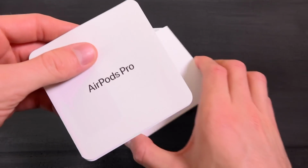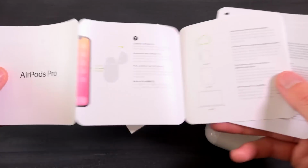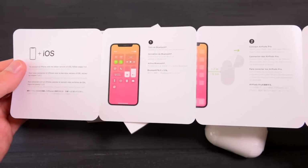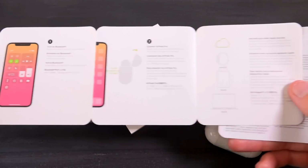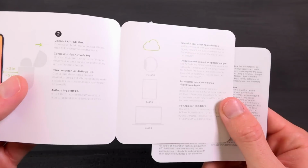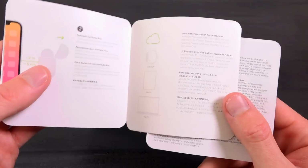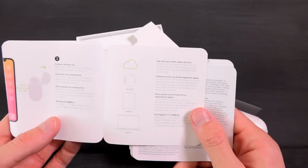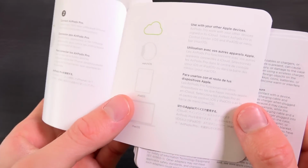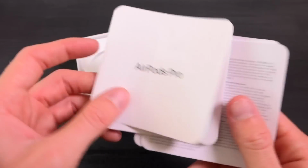Like I said, it says designed by Apple in California, and you have this little booklet here that opens up and walks you through how to connect these things and how to get started. It also tells you about iCloud and how when you pair them with one device that's signed into Apple ID, it should automatically pair on all your devices, whether it's iOS, watchOS, or macOS. Heck, even iPadOS, which for all intents and purposes, I just call iOS.